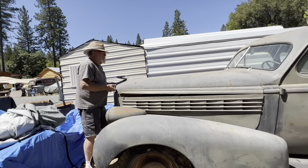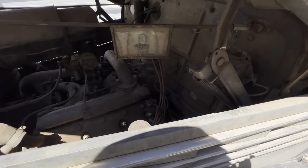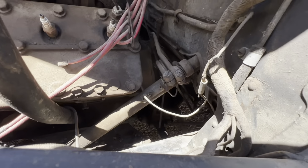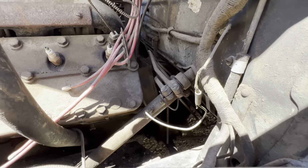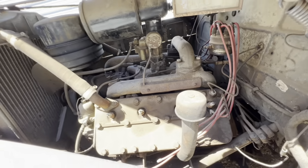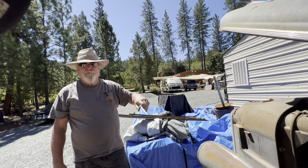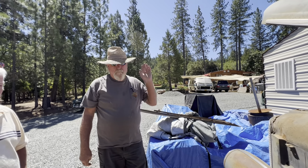Look at the length of that hood. It's unbelievable. Can you see down in there? Oh, the side covers come off. No, I don't see any vacuum assist. Do you think the old motor's free? I know it is. Every 2 years, we put Marvel Mystery Oil in and roll it through. And I did it about 6 months ago. That's good. I think that's really good.